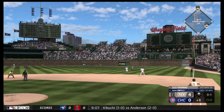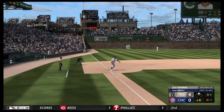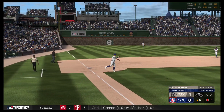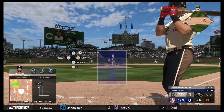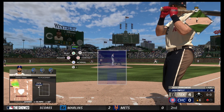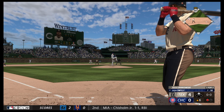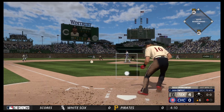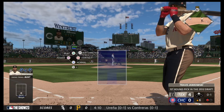In the air, right side of the infield. Horner hauls it in, and there's one away. With all those extra base hits, it's easy to think we're going to see that trend continue the rest of the game. They seem to be really locked in at the plate. So next to hit for Texas, Travis Jankowski. And he lays down a bunt. And foul ball.